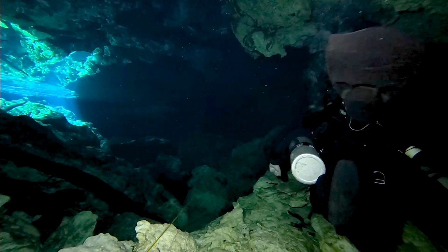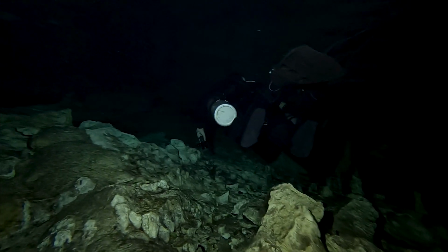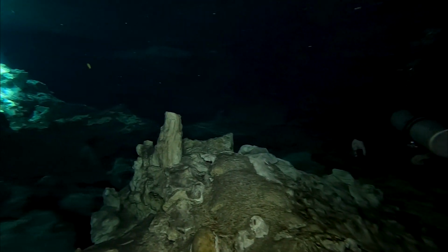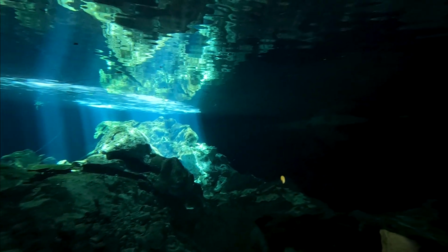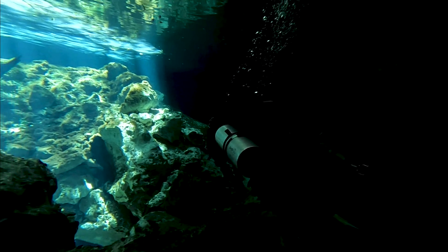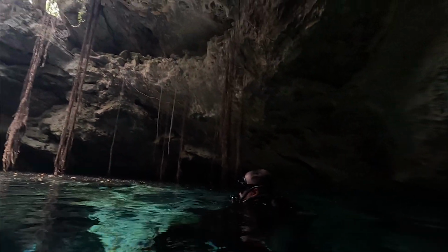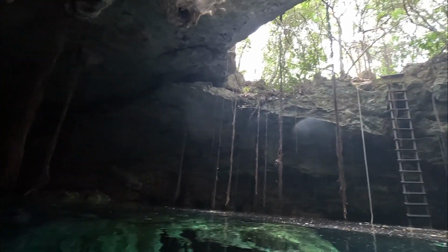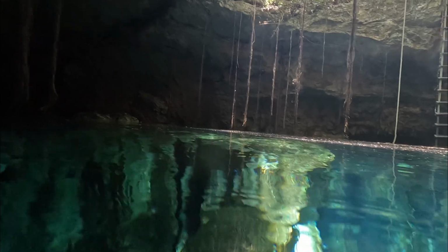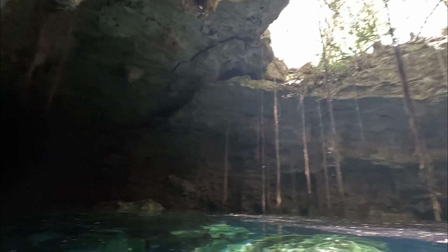After 12 minutes of swimming through dark underground tunnels, we finally saw some sunlight. This was the opening of the Sugarbowl Cenote. When we surfaced, we were able to see some bats flying above us.